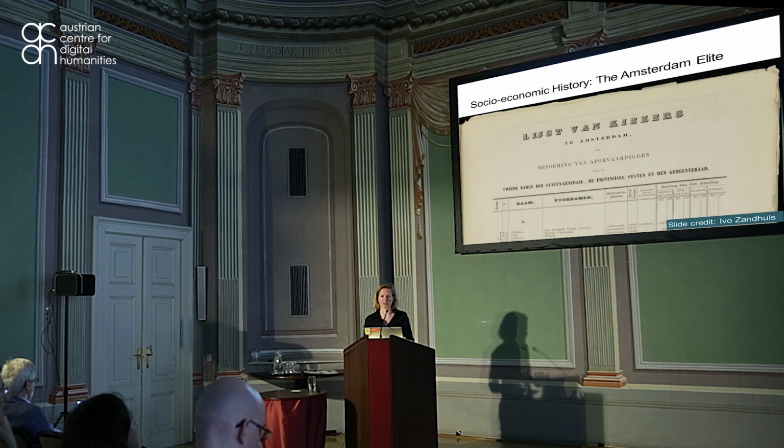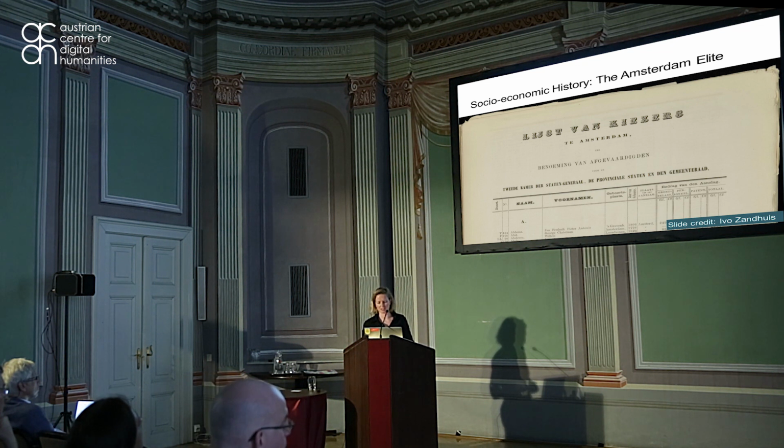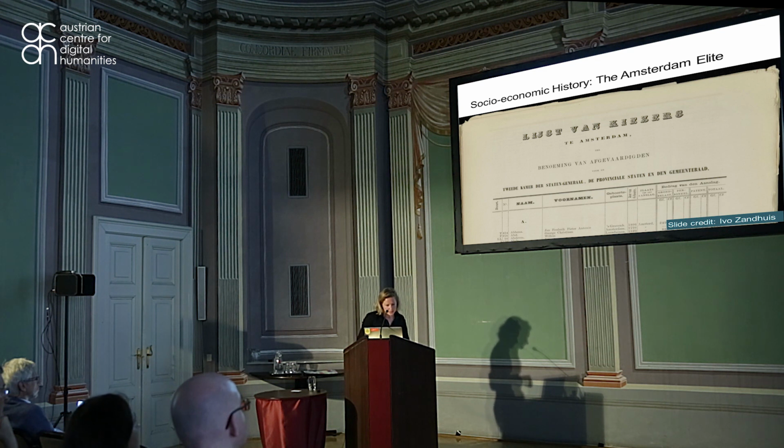Now, how do you research social mobility? Again, we don't have LinkedIn where we can easily crawl whether people actually moved on to new jobs and stuff, but we do have in the Amsterdam City Archives a lot of information about especially rich people. This is, for example, a screenshot of the electorate, so who got to vote in particular elections, and not everyone got to vote, and I think this is from 1864, or 1854, I guess.